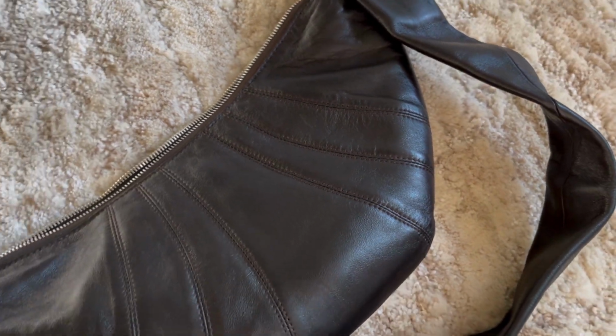I really was looking for more of that everyday, more understated bag that I could take downtown or just run errands with. So what I love about this bag, I like the crescent shape, the nod to Lemaire and that Parisian French pastry style with the top stitch panels. It gives a nod to the whole croissant flaky layers that you get. So I thought that was really fun.